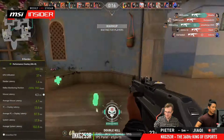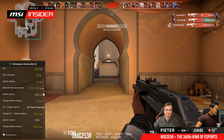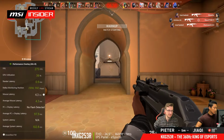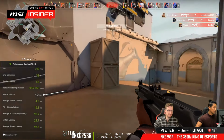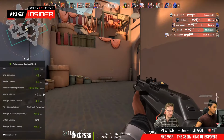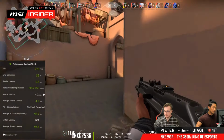All right, so what do we have here for now? Mouse latency at 4.3, average mouse 4.4. PC display latency, right now I'm not clicking anything, so we'll recalculate, about 20, average about 92, so 93 rounded off. System about 23 I believe it was, and average 97.5.